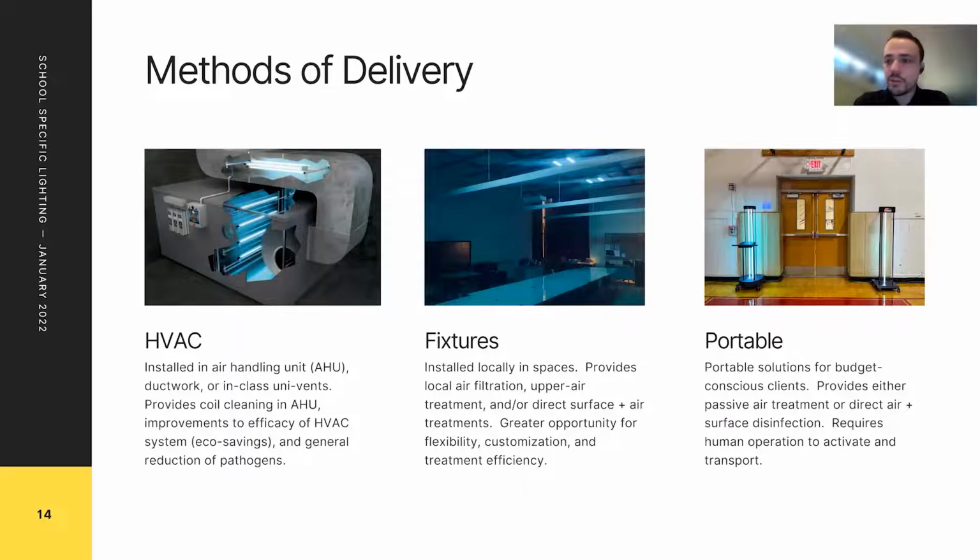It can be put in the ductwork, not as effective, just because it's going to be a little more limited in scope, or it can even be put in more locally in unit ventilators, where we are in the Northeast, or where you guys are in the Northeast. That is something that we see typically in classrooms.